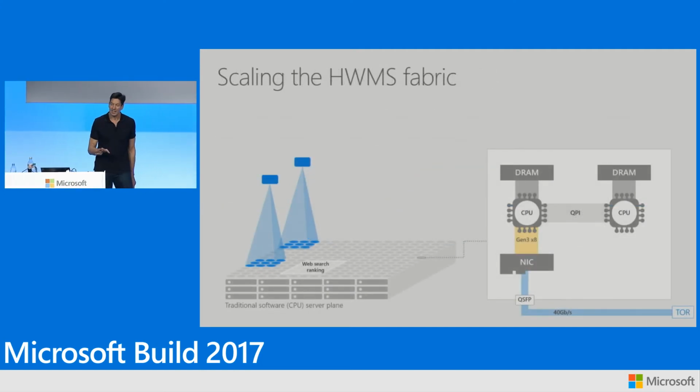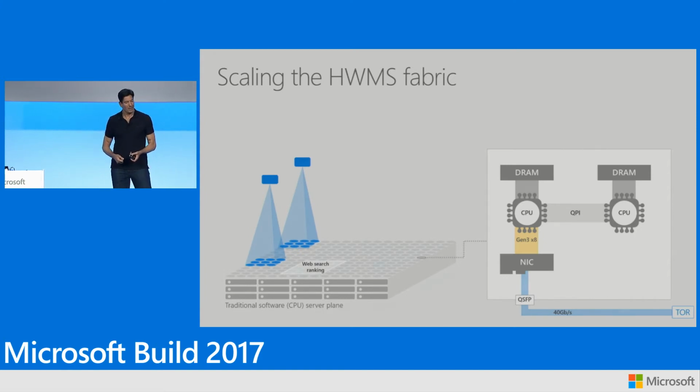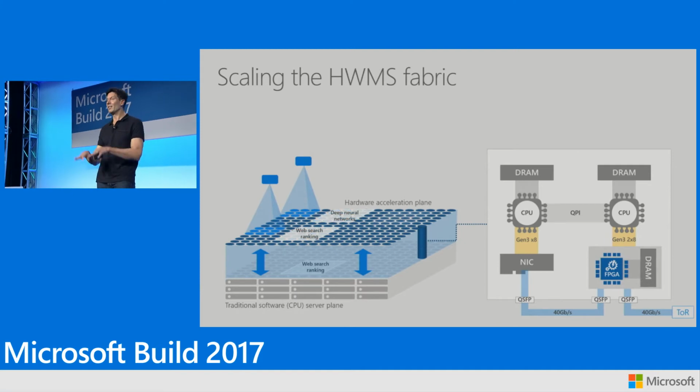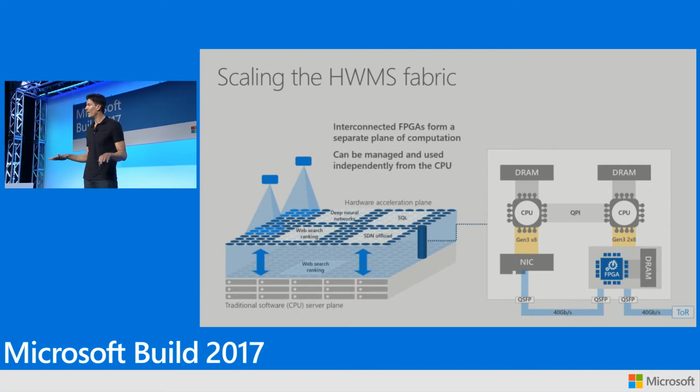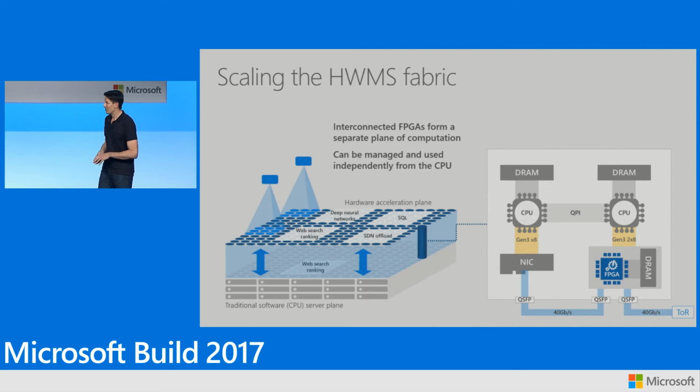If you take a look at this picture, you can get a sense of what this hardware microservice fabric really represents. Here we've got the traditional scale-out server architecture, and we've got some of our deep neural network algorithms programmed to execute on a subset of them. I know this looks like aliens trying to clean an air conditioning filter, but that's what it's supposed to be. Now, when we put this logic in FPGAs, we lifted the whole computation off into this other layer that's directly connected to the network and programmable directly through the network to deploy microservices into it. And so you can see now this fabric has web search ranking, deep neural networks, SQL acceleration, SDN offload, all programmed into it.